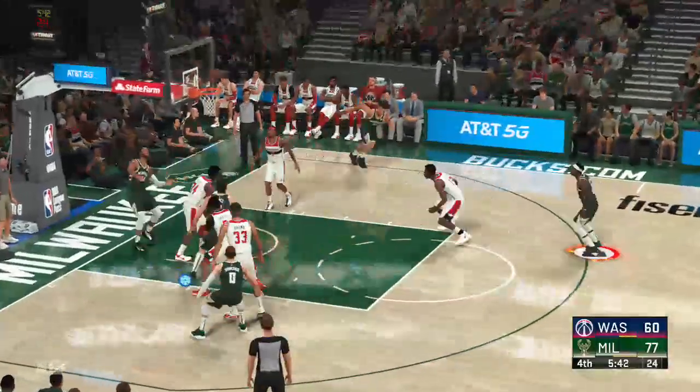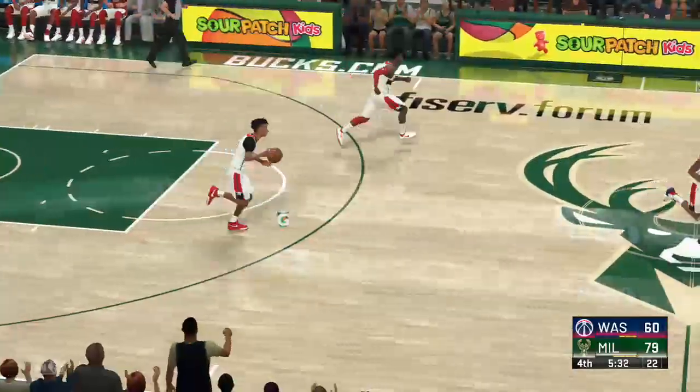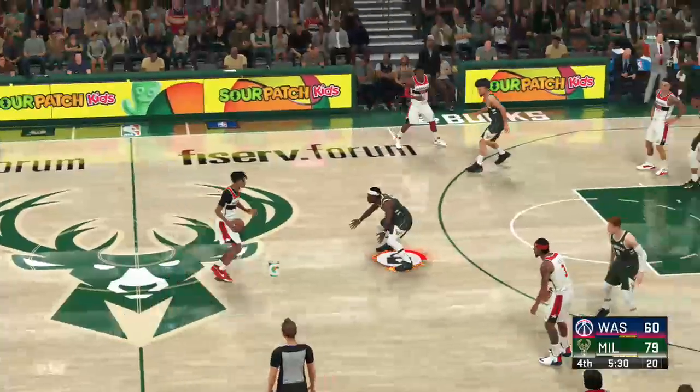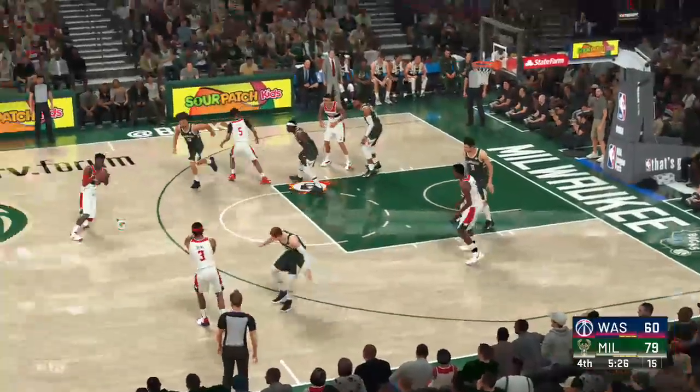And Antetokounmpo, here we go. Second chance effort. And the layup good by Lopez. Lopez is good at exploiting the D and nailing the shot. Boy, they'd love if anyone could get a bucket. Yeah, their offense has been grinding to a halt.